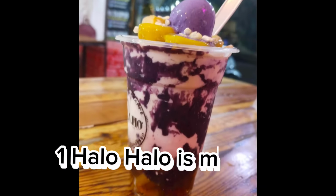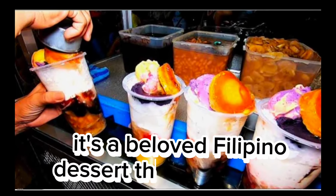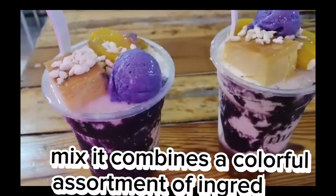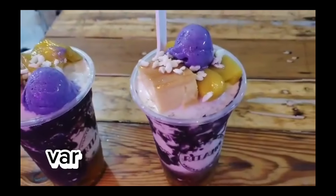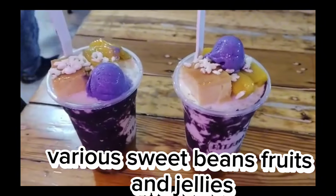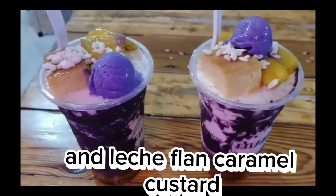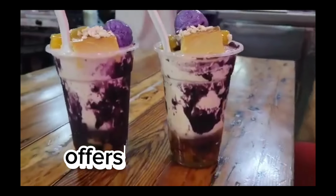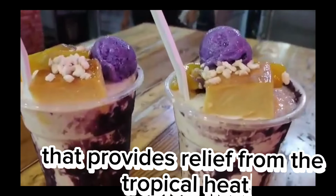1. Halo Halo is more than just a street food. It's a beloved Filipino dessert that translates to mix-mix. It combines a colorful assortment of ingredients such as shaved ice, evaporated milk, various sweet beans, fruits, and jellies, topped with a scoop of ice cream and leche flan, caramel custard. Halo Halo offers a refreshing and indulgent treat that provides relief from the tropical heat.